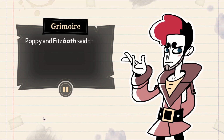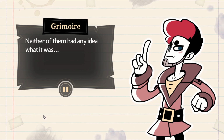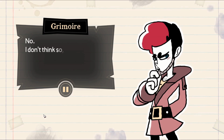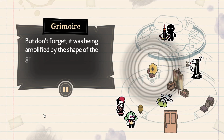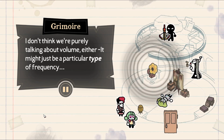Poppy and Fitz both said they heard a loud noise around the time of the murder. Neither of them had any idea what it was. This seems a little far-fetched. Is it really loud enough to knock someone out? No, I don't think so, not by itself. But don't forget, it was being amplified by the shape of the gramophone. Now, I don't think we're purely talking about volume either. It might just be a particular type of frequency.